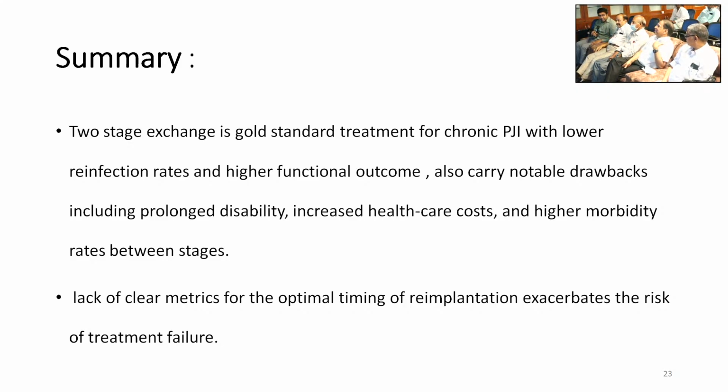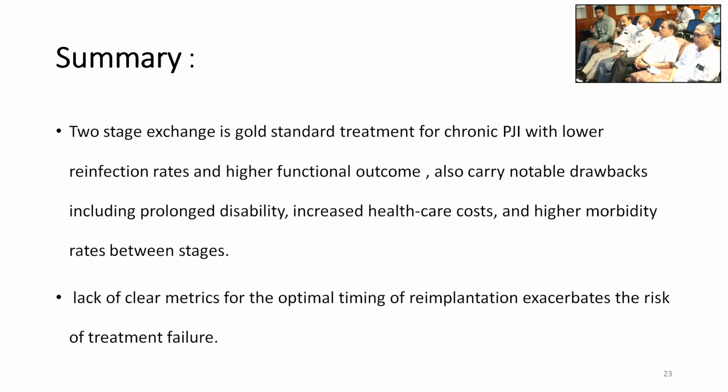So they have not classified which patients they have taken into two stages, sir. Some patients were even available for a single stage arthroplasty also, so they have not put any discretion. Second, there is also surgeon preference for making an articulating spacer or a non-articulating. So that could not be classified. Probably any prospective guidelines. Yes.